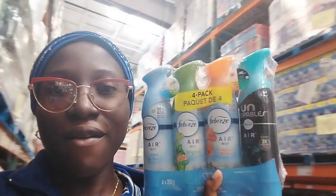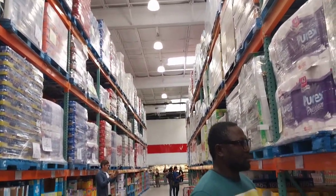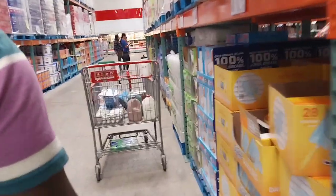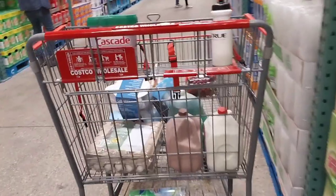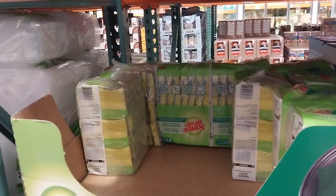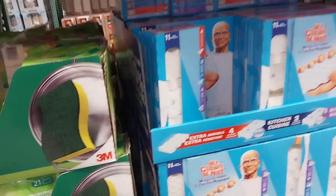Nice. Yeah, in Costco, it's quite cold in some places, so I gotta put on my sweater. So we're picking this Febreze air freshener. It's pretty nice. Yep. Shopping in Costco like a boss. Okay, so. Butter, yes. I wrote it now. Yeah. So my list.